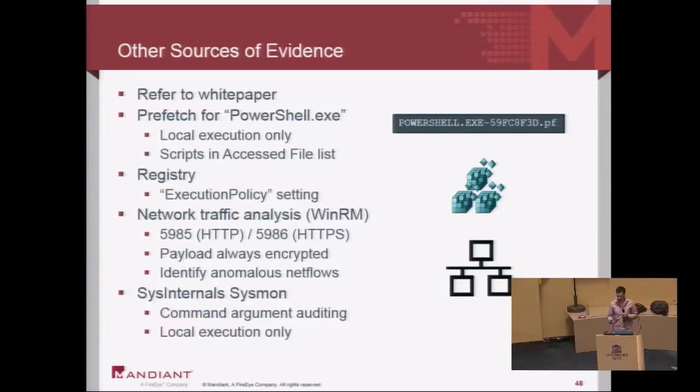And finally, this is something that we just added here, Sysmon. Has anybody used Sysmon yet? A couple people? Anybody like it? It's pretty cool, right? Yeah.